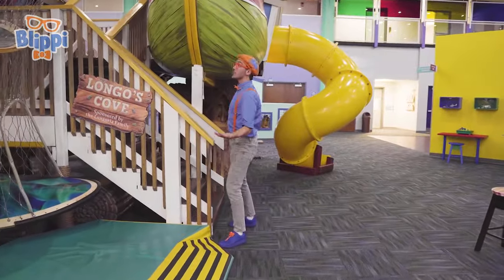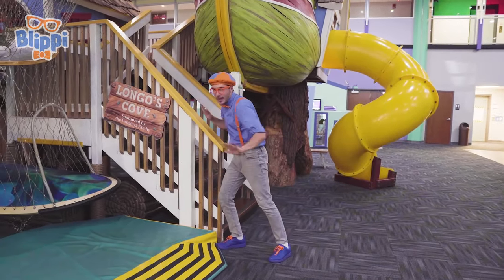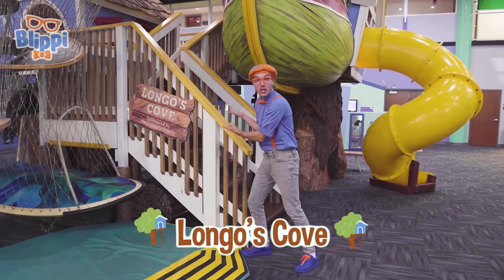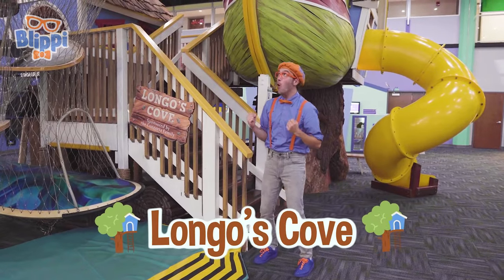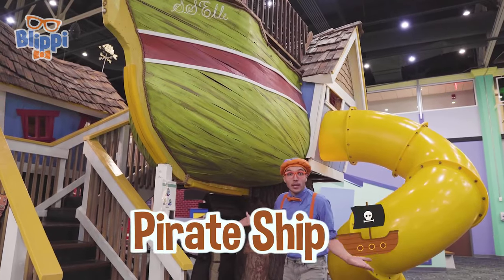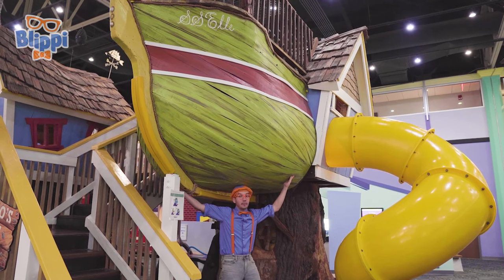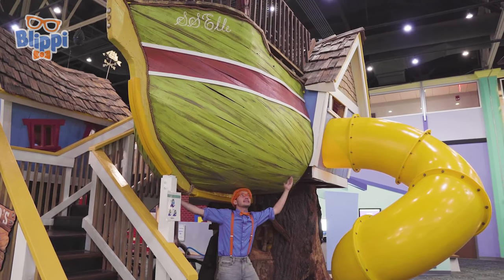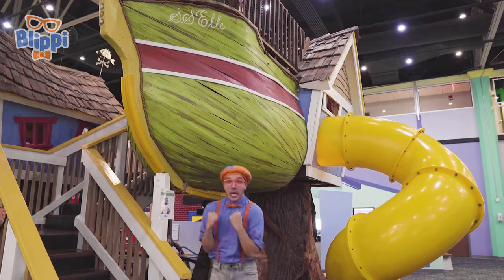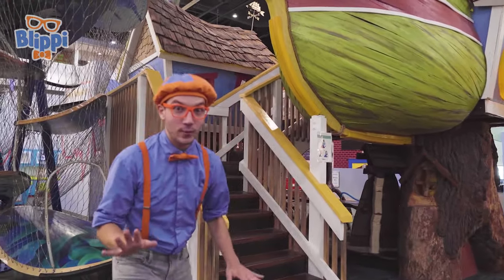Whoa, look at this place. It's so amazing. And look at this. This isn't any tree house. This is Longo's Cove. And look at this. This is a pirate ship. Whoa, someone put this big pirate ship up in the tree. Hello, pirates. Whoa, I'm so excited.